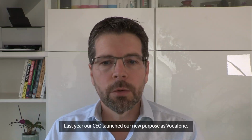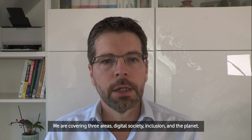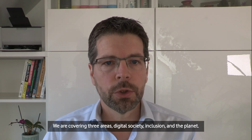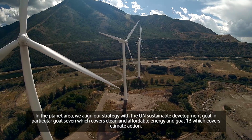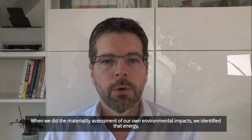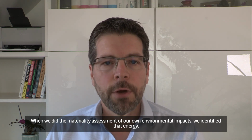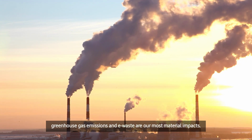Last year, our CEO launched our new purpose as Vodafone. We are covering three areas: digital society, inclusion, and the planet. In the planet area, we align our strategy with the UN Sustainable Development Goal, in particular Goal 7, which covers clean and affordable energy, and Goal 13, which covers climate action. When we did a materiality assessment of our own environmental impacts, we identified that energy, greenhouse gas emissions, and e-waste are our most material impacts.